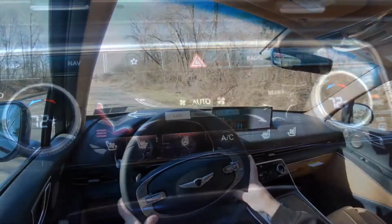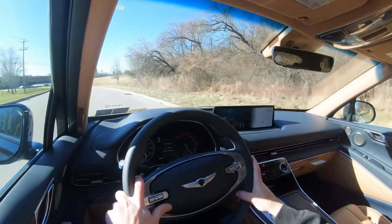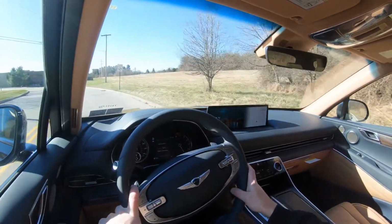And again, the 10 and 2 grips are actually bolstered a little bit more on the thicker side, so I absolutely love that as well. Gives the driver a better feeling of being in control. It's a very nice steering wheel.